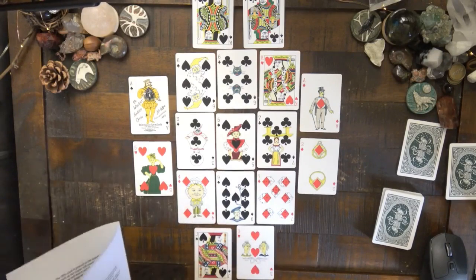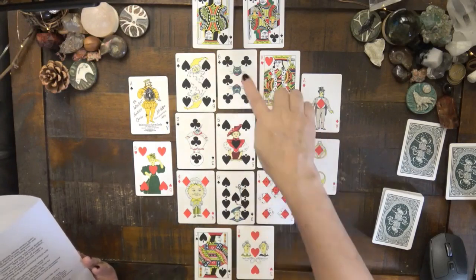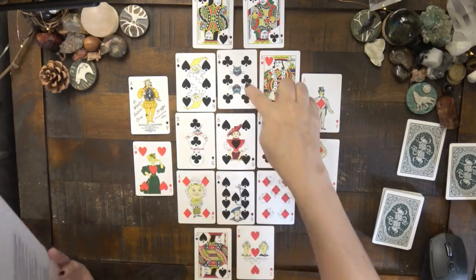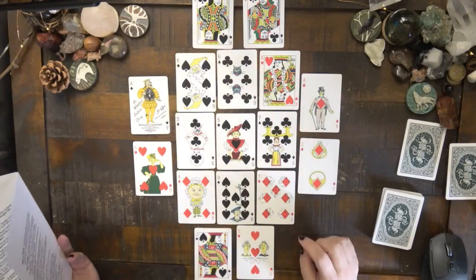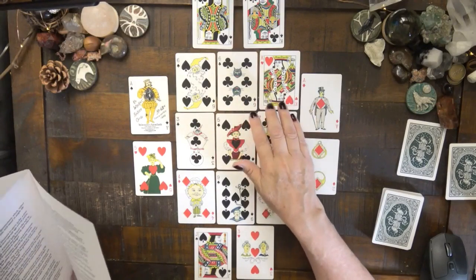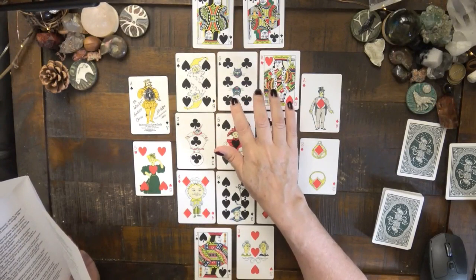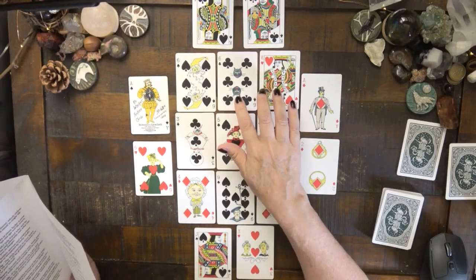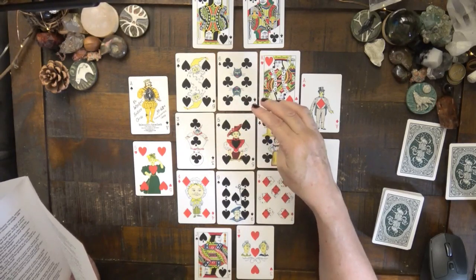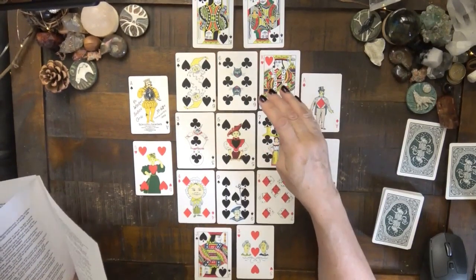If we look to the most impact cards here, we have clubs and spades here. So we have the very evil card here. It is being tempered by a red card, but that is just a person card. But this would tell me that there is an older, very white, older man who is having a negative impact on me in some way, right? If we go exactly how it is.